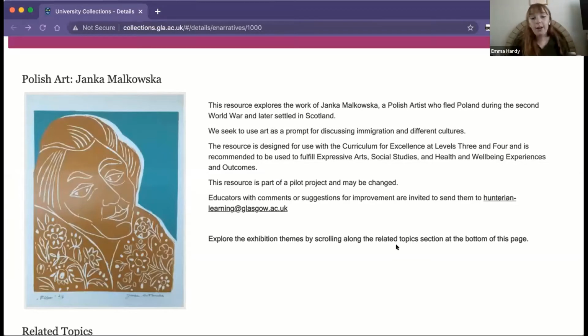So if I share my screen, let me find the resource. There we go. So this is actually the final output that we had. It's centered all on Polish art, and specifically the art of Janka Malkowska, who was a Polish artist who fled Central Europe in the Second World War and settled in Scotland.